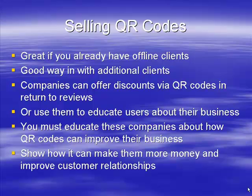You can show them how it's going to help them make more money. You can show them how it's going to help them improve their customer relations. What a great way of keeping in touch with all their customers through QR codes, getting people signing up for lists, all that sort of thing. There's a lot that could be done with this to really help these people build a proper business, and it's really going to maximize their revenue from the internet.